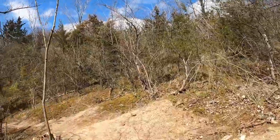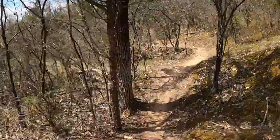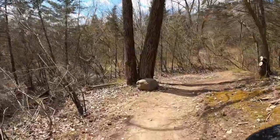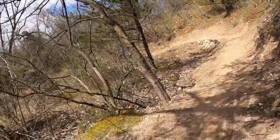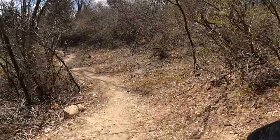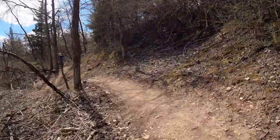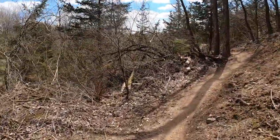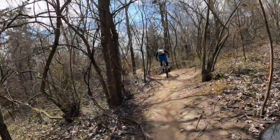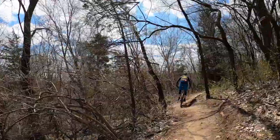This section needs a little bit of speed to get through, and to do that you need to pedal, which is a problem because your pedals are constantly hitting the dirt and it's chipping the actual feature. So it needs a little bit of work. In the winter we split off to the right there, so the rest of the trail is completely new to us.